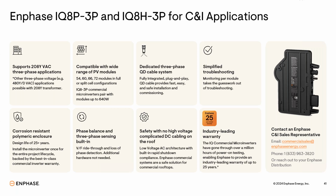Phase balance is built in. So if any of you have done projects with the old IQ7 Plus where you had to install 3 single phase projects on each line of the 3-phase, and then make sure that you balanced out your lines, with 10 micros on each line, 12 micros on each line, you don't have to do that anymore with this system. It's automatically phase balanced through the QD cable. Phase rotation is done through the QD cable.